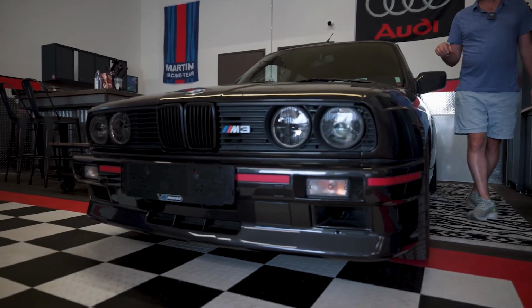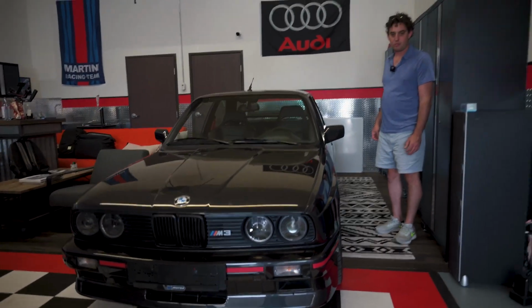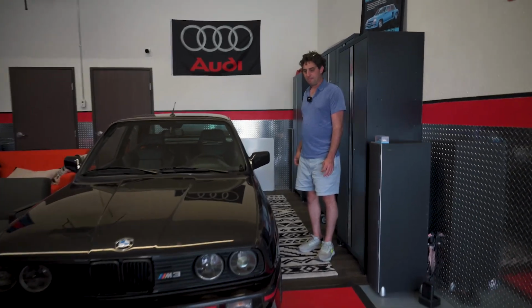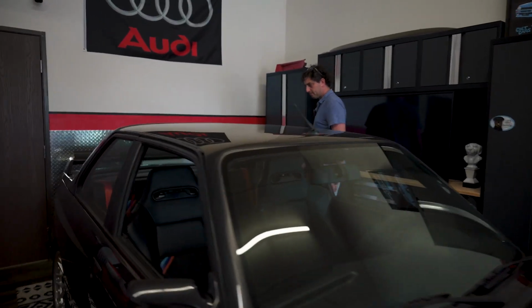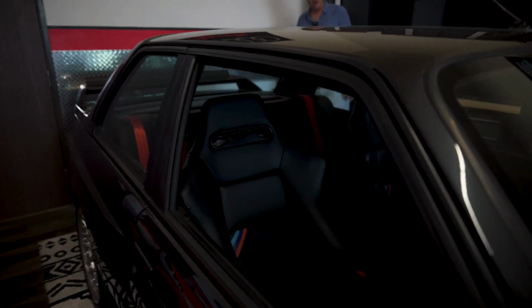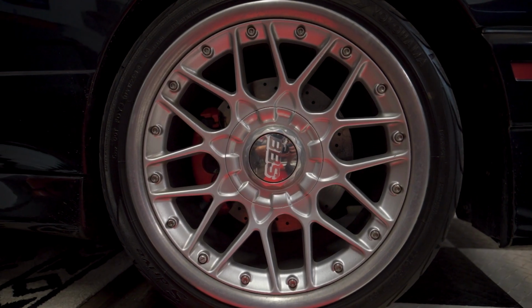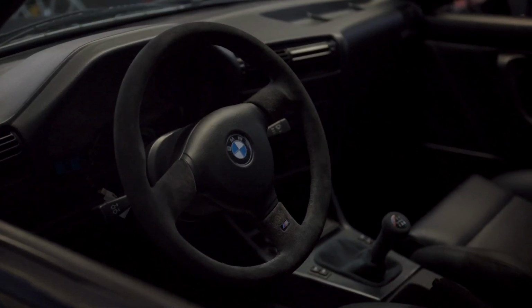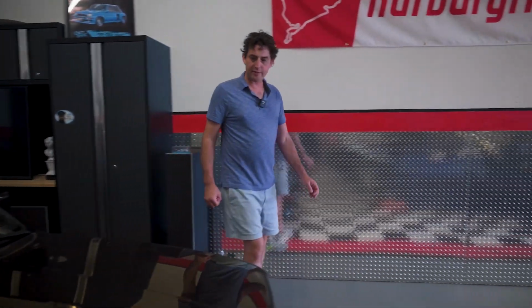Adam actually translated a binder of service records that were mostly in Swedish and German, a project that took about a week. Really cool car, does about 210 horsepower, which in today's numbers I know doesn't sound like a lot, but it sounds really cool. The S14 motor is a really collectible, well sought after piece of BMW history. Kind of sounds like a sewing machine on steroids.